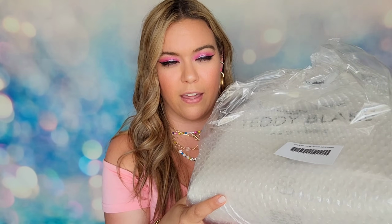So inside of my giant box, it's here. This is my new bag. I'm so excited. And it smells like leather. See, that's the other thing, it's real genuine leather because I can smell it, and it's all wrapped up in here. I mean, you see all the bubble wrap and everything, and I can legit smell the leather.